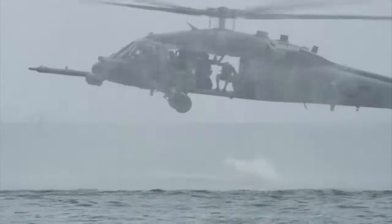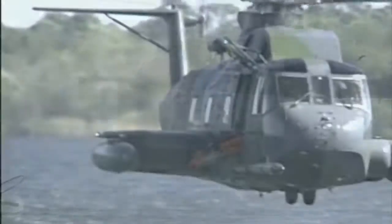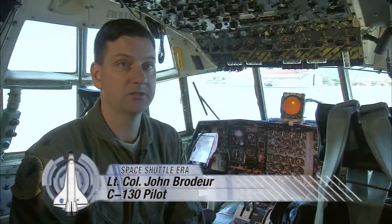During a rescue operation, we've got PJs on board and a combat rescue officer. We also carry 3 of their RAMS packages, which we can deploy out the back of the aircraft. And what we'll do is we'll deploy that package, and then the PJs will follow outside right after that, and then they'll land in their boats, and then they'll try and take the boats to the astronauts that we've already spotted.